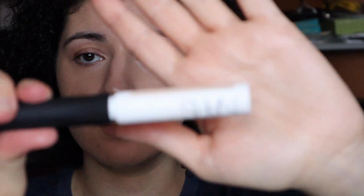Nars Tinted Smudge Proof Eyeshadow Base. I love this stuff so much. If you have such oily lids, and I mean oily, like it doesn't matter what you use, how much prepping you do, how much powder you set, this stuff just does not budge.